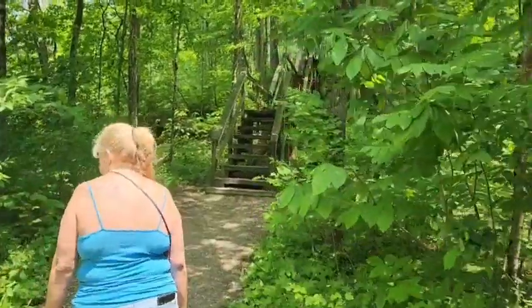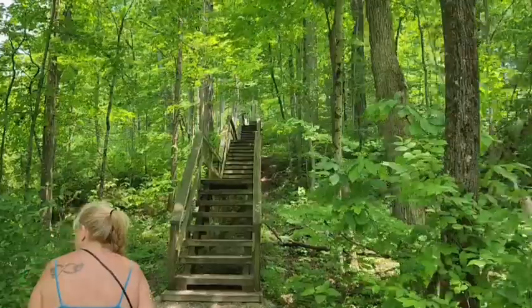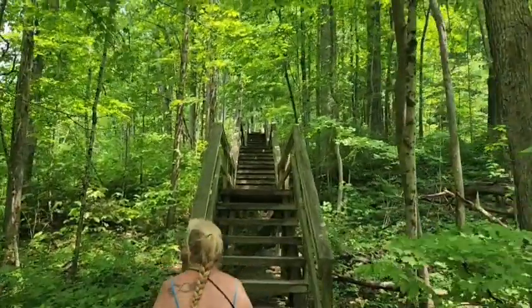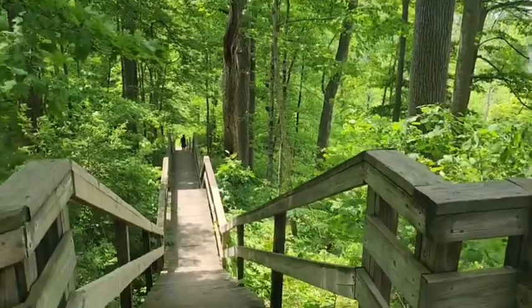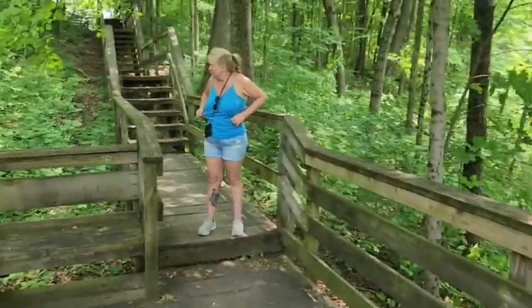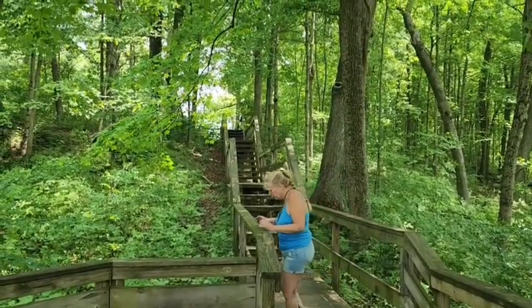And there they are. Stairs. Here we go. Almost there, baby. Yep. Making it.